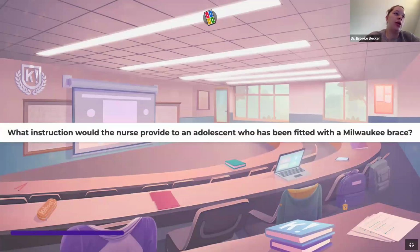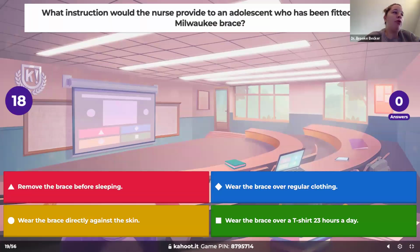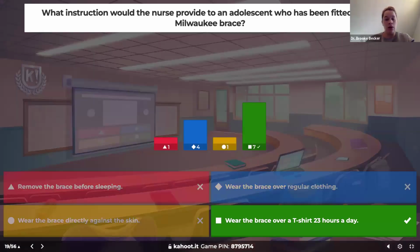Okay, what instruction would the nurse provide to an adolescent who has been fitted with a Milwaukee brace? Remove the brace before sleeping, wear the brace over regular clothing, wear the brace directly against your skin, or wear the brace over a t-shirt for 24 hours or 23 hours a day. Yes, okay, so they're gonna wear the brace over a t-shirt, okay, for 23 hours a day. Okay, good.